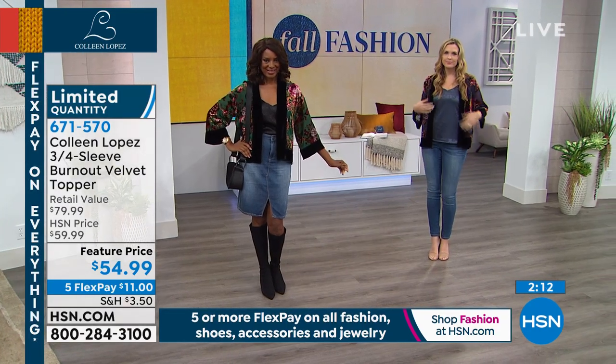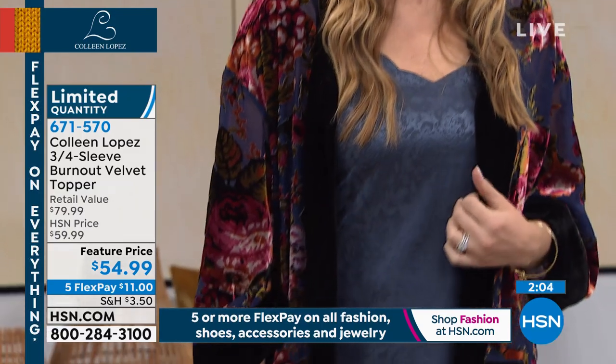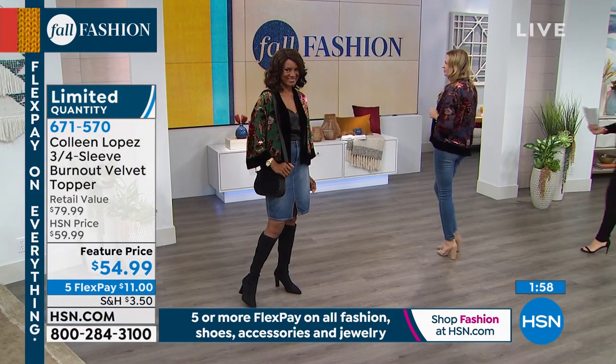It's long enough that it will flatter, but short enough that it's not a duster length. And a lot of the kimonos you find these days are not this length. That's one of the things that sold me on it. I like that it was more of a little jacket. Don't you think?